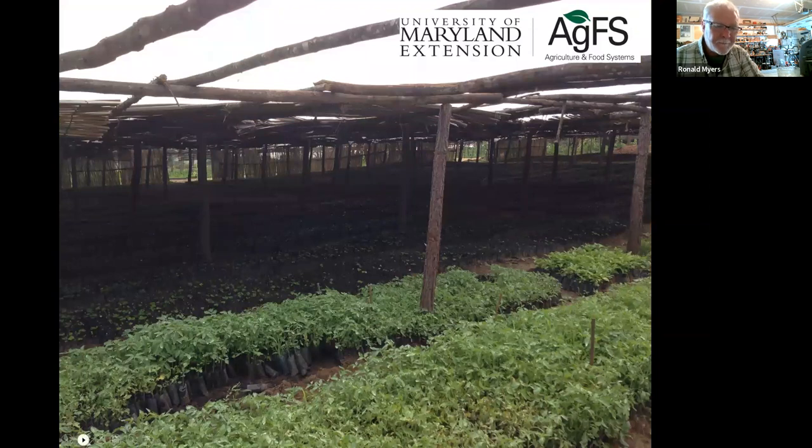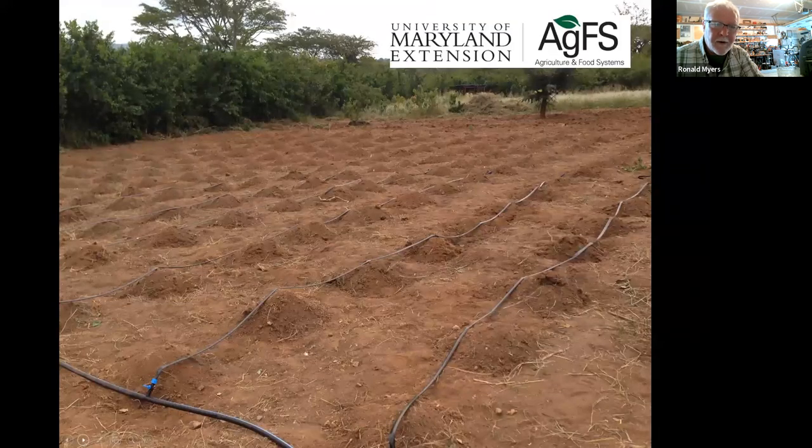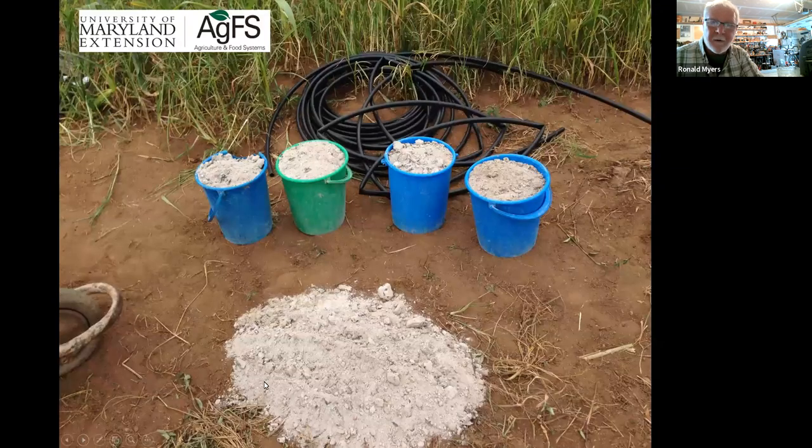This is tomatoes. We picked up some tomatoes, eggplants, and peppers. And here we are putting the little mounds there to put the plants in. Instead of a continuous raised bed, we just did mound raised beds. Nice straight line. And then we put the trickle tape right down along there, set the plants. Taught them about wood ash.